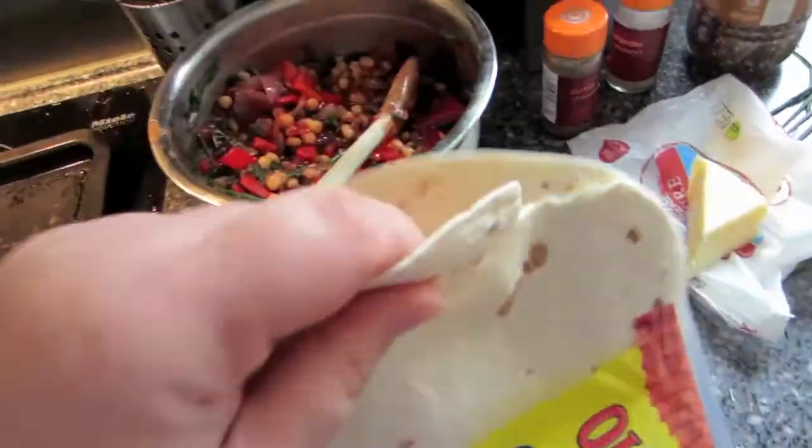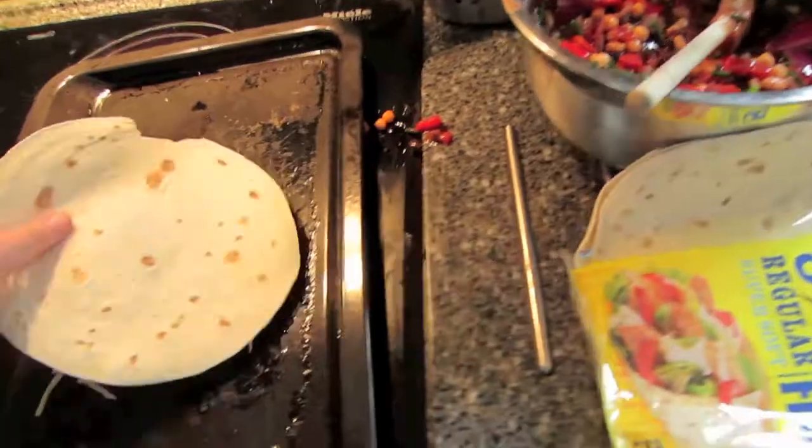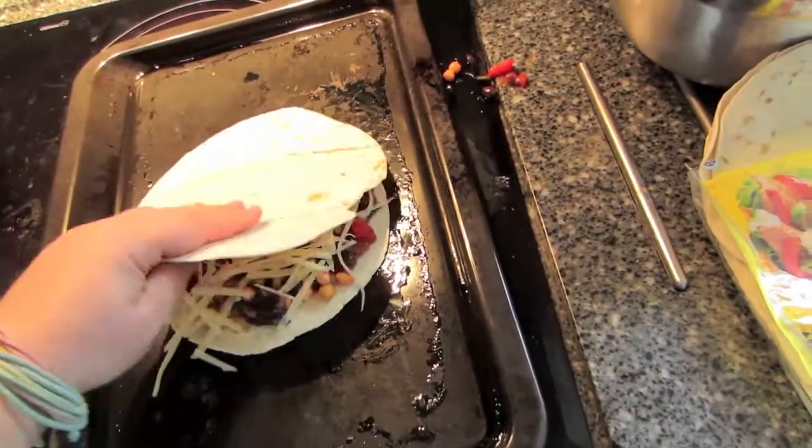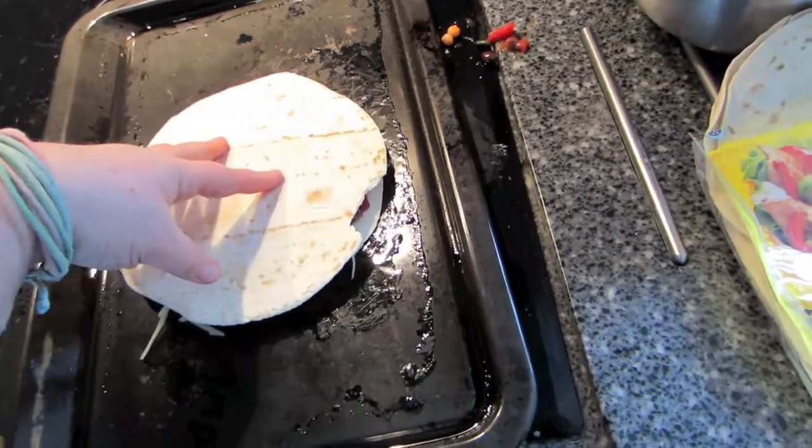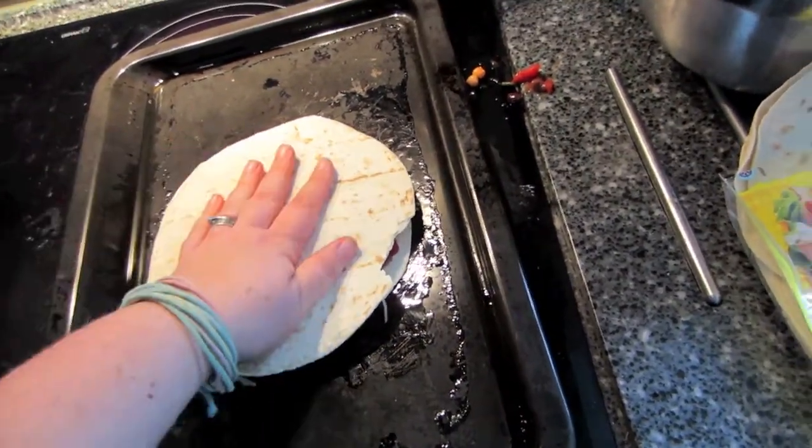Can't get it out. And then you put it on top. Oh, that's a bigger one. Oh, typical. Never mind. We put it on top, and then you keep layering until you get to the very top one, and then you just put cheese on top.